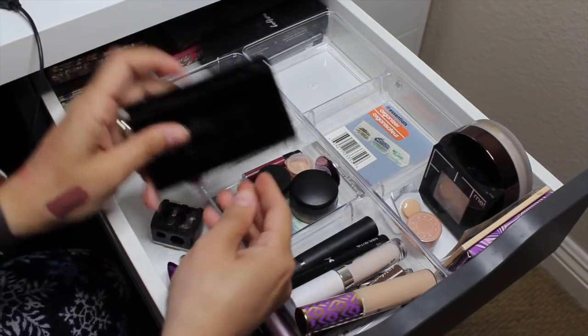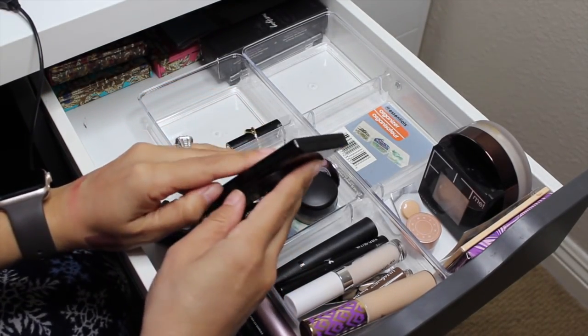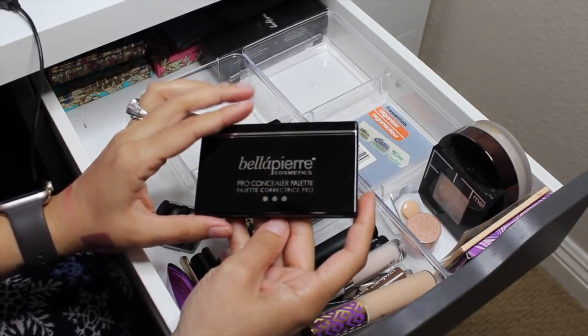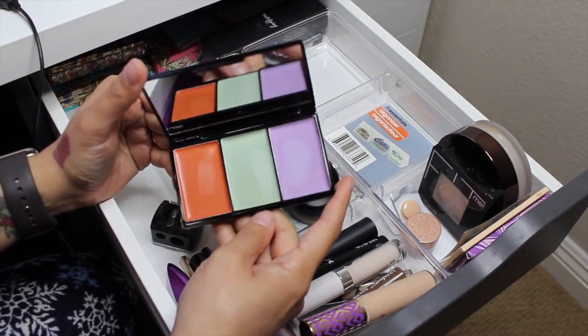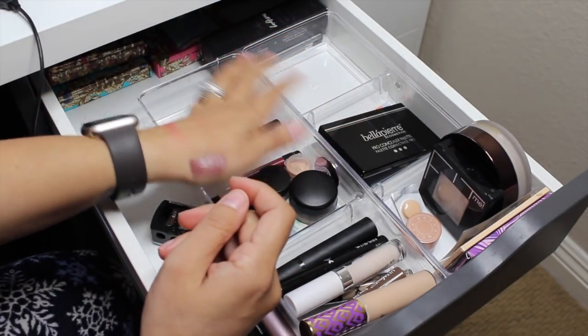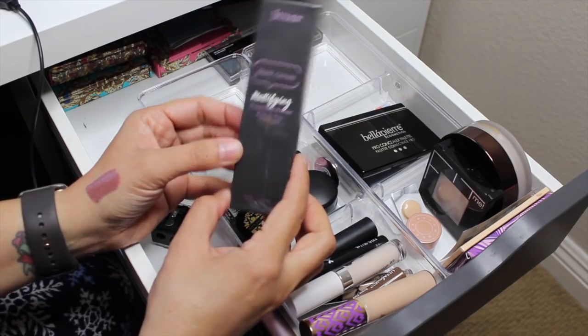Oh, I put this guy in here because I was going through my collection. I'm filming my makeup collection videos, and I noticed that I never used this guy, so I pulled it in and I haven't used it yet. I only swatched it, so I want to play with it, so I put it in here so I would remember it.